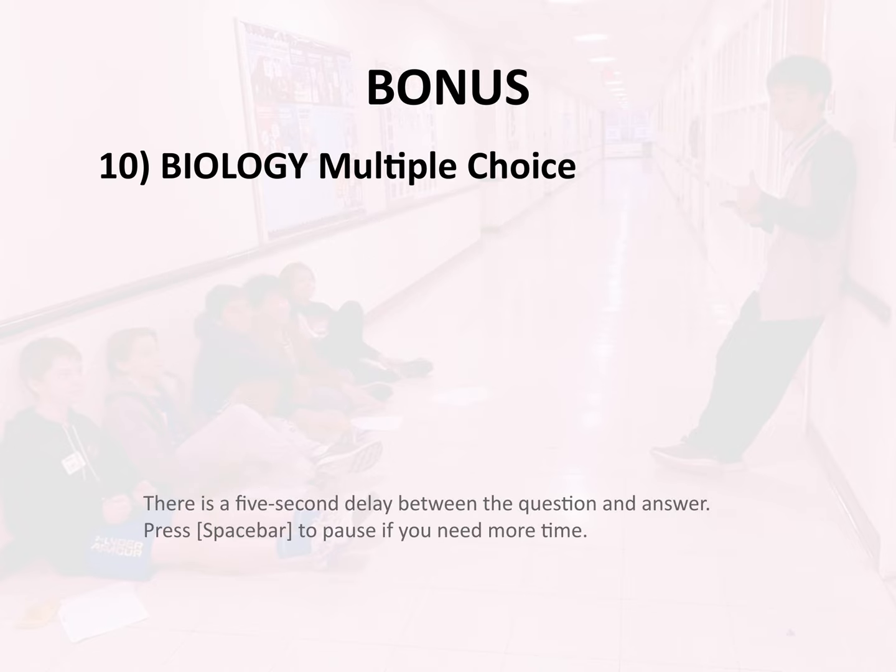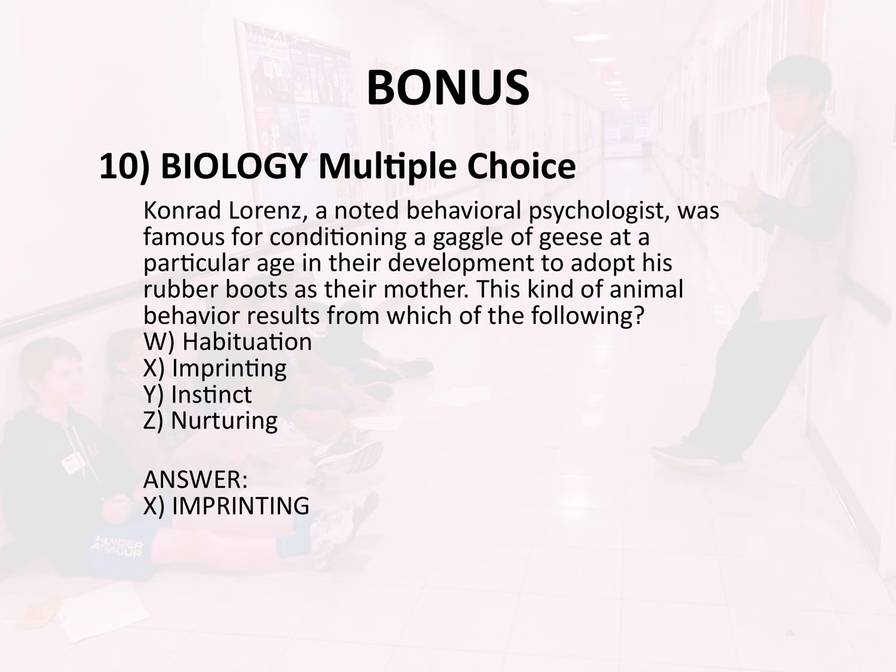Bonus 10. Biology. Multiple choice. Konrad Lorenz, a noted behavioral psychologist, was famous for conditioning a gaggle of geese at a particular age in their development to adopt his rubber boots as their mother. This kind of animal behavior results from which of the following? W. Habituation. X. Imprinting. Y. Instinct. Z. Nurturing. Answer: X. Imprinting.